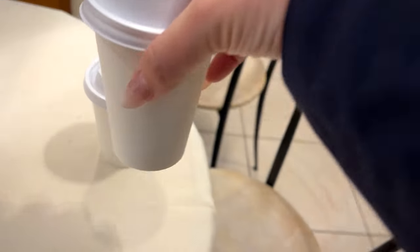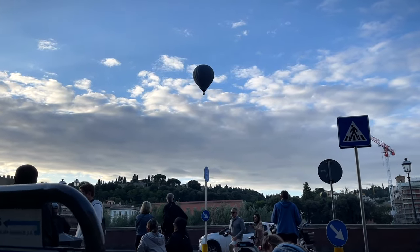The next morning, we grabbed a breakfast on the go. Look at these tiny cappuccino cups, except they're actual cappuccino cups for humans.